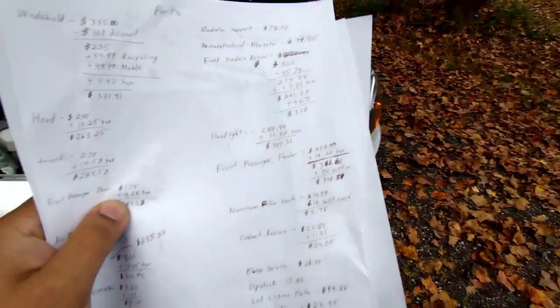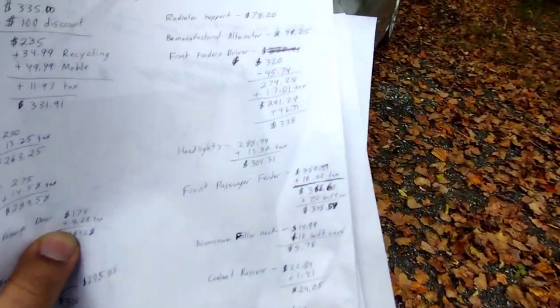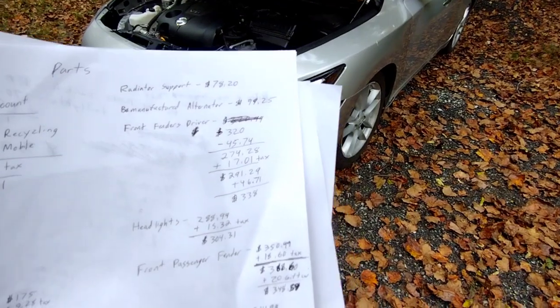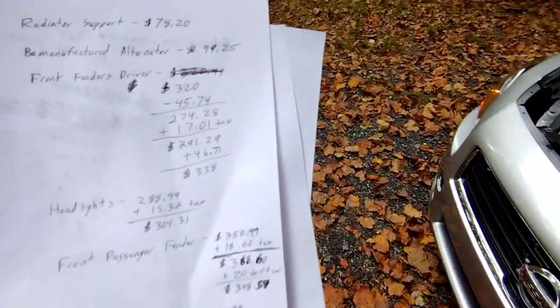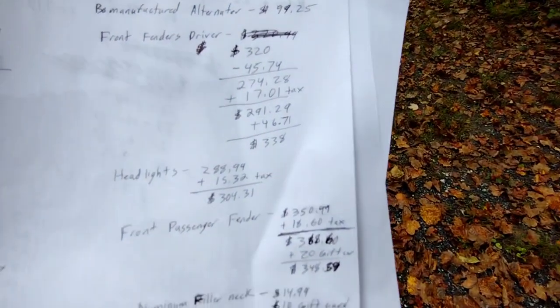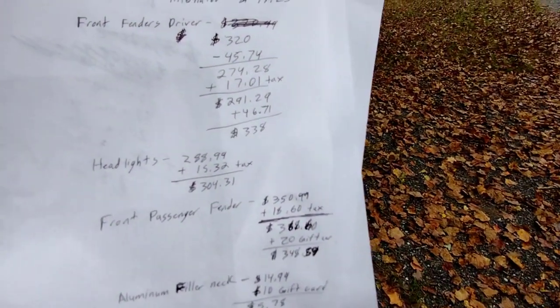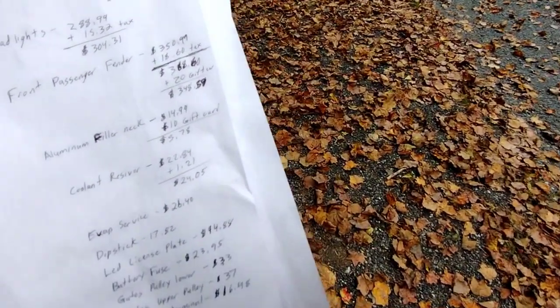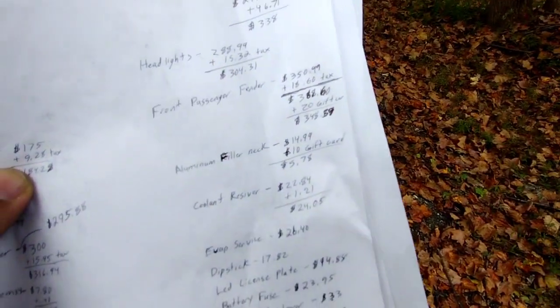Oh, fenders. So driver's side fender was $320. I had $45.74 in eBay bucks, so it dropped it down to $274.28. After tax was $291.29. Oh, plus the tax and everything came out to $338. So if I didn't have the $45.74 eBay bucks, it would have been a little bit higher.